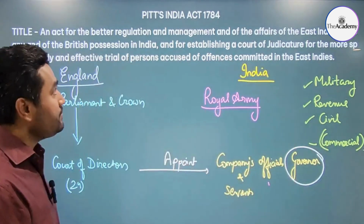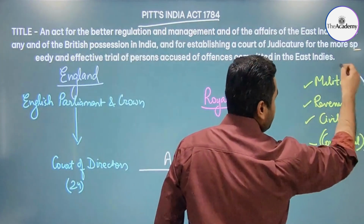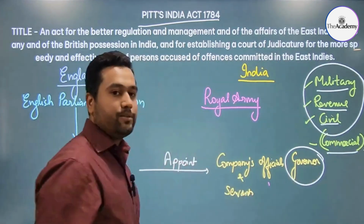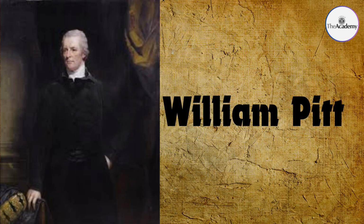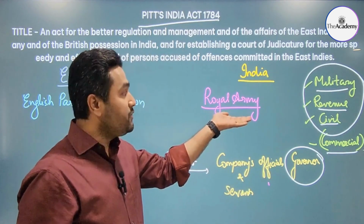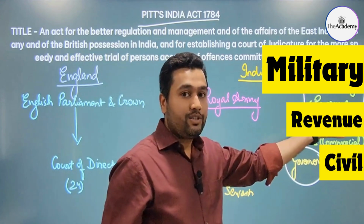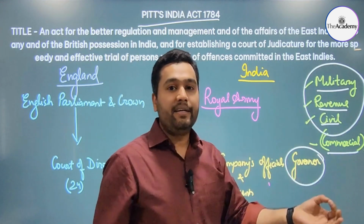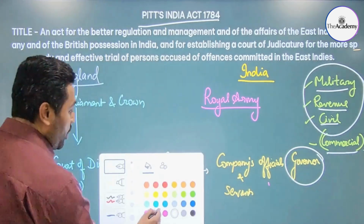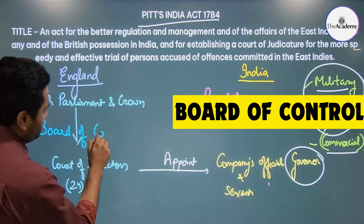Now, the Pitt's India Act is important because what it did was, it separated these three functions, the military, civil, and revenue functions, from that of commercial functions. William Pitt, the younger, who was the youngest prime minister, upheld that because the company's officials and servants won those territories with the help of the Royal Army, the military, revenue and civil functions were henceforth to be superintended, controlled and regulated by a separate body, a body that was called the Board of Control.